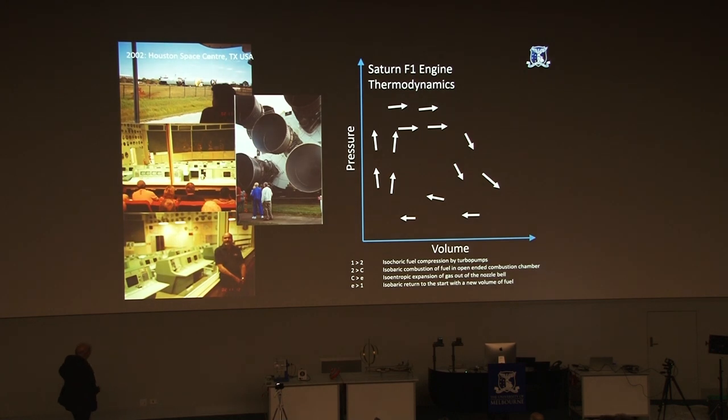Here's another shot at the Houston Space Center. This was the control room. It was very dark, where the Apollo missions were commanded from, which has just recently been restored.